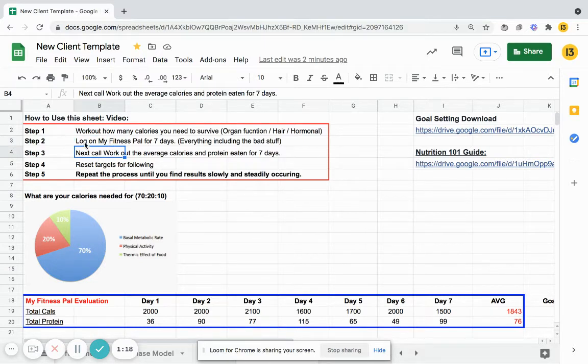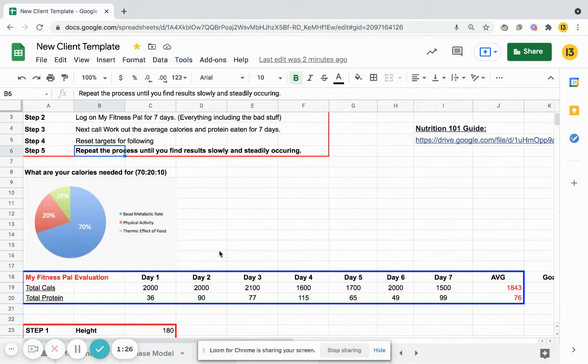Then on our next call, after we've done it for 7 days, we assess the average and we go from there. We set targets and we repeat the process until we start finding those results happening steadily. Let's have a quick look down here.